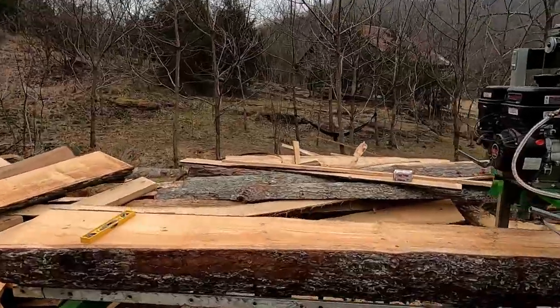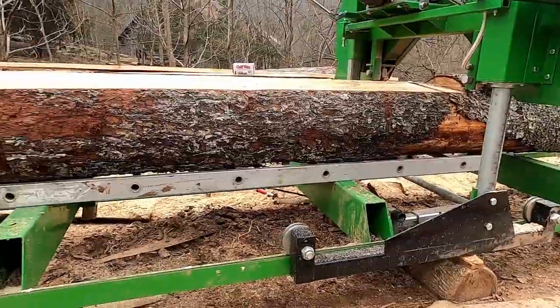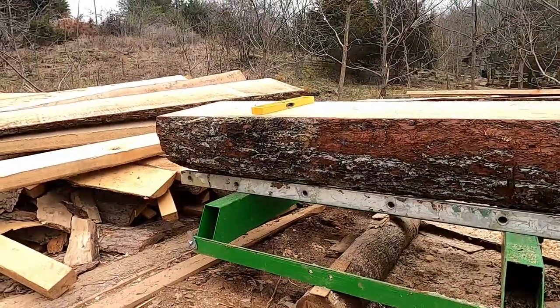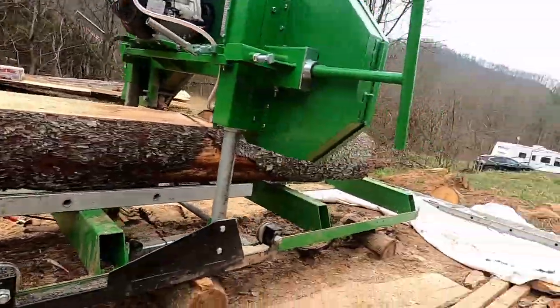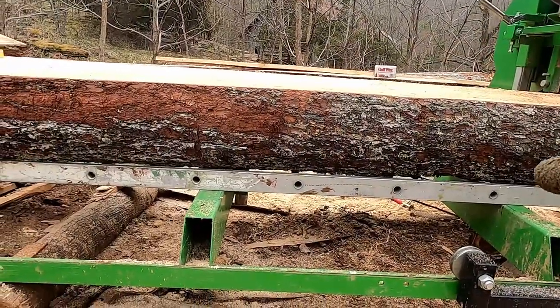Really well on the ladder. So I got a, well, not cheap, just an old aluminum ladder. I took half of it apart. There's the other half. But I put that on the deck, put the log on the ladder.